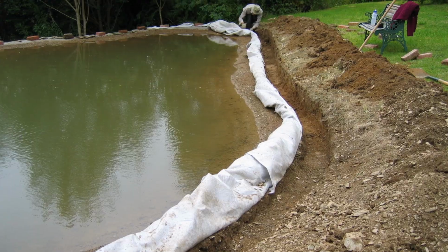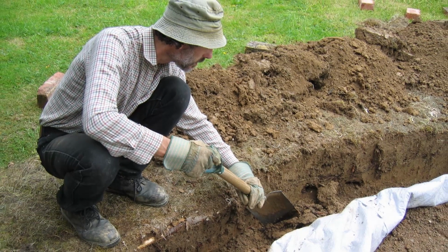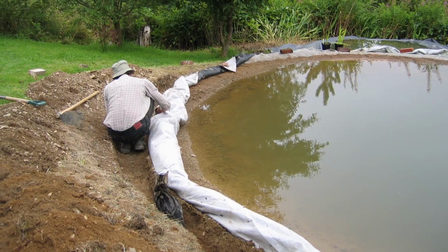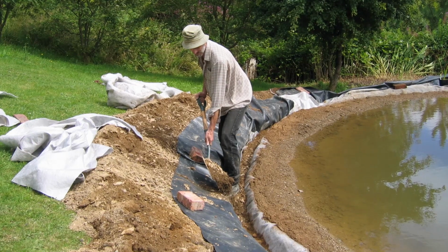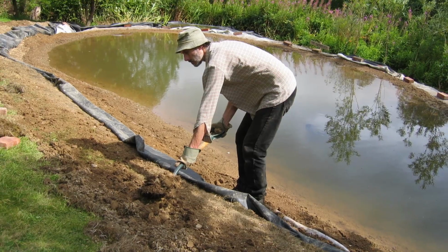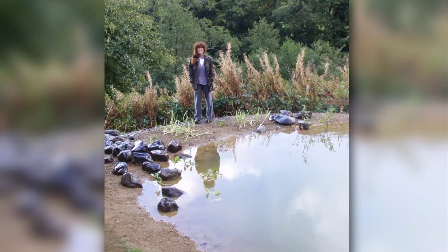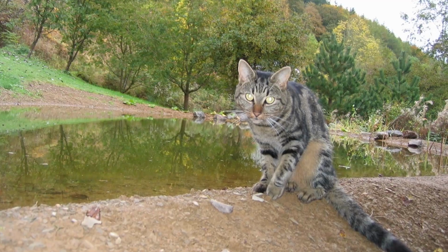drainage. Once the pond had been filled, again using water from our natural spring, we dug a trench around the circumference and carefully buried the edges of our 3 layers of underlay and liner. This was then covered with further soil to completely disguise any synthetic materials. At which point we stood back to admire our new pond.